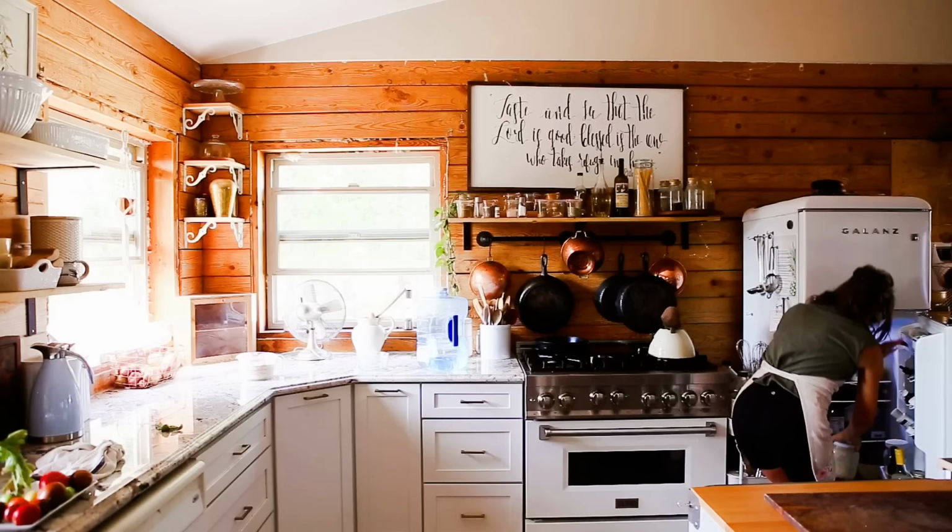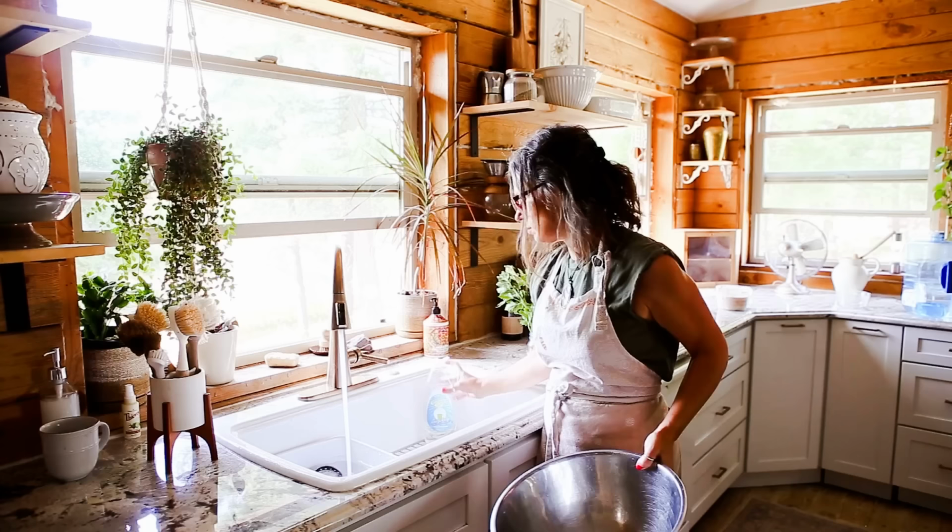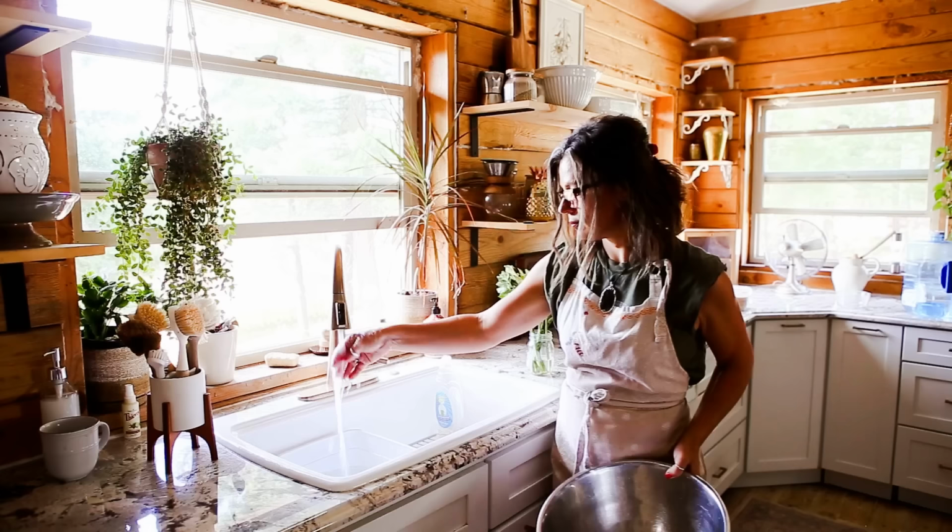I'm gonna pour some nice hot lukewarm faucet water that won't be too hot. You don't want to get it too hot because it will kill your starter, but I'm gonna put some of the hottest water that I know the sourdough can handle into this metal bowl. This is a little trick that I've learned that really speeds up your sourdough process. I'm waiting for the water to get hot right now.